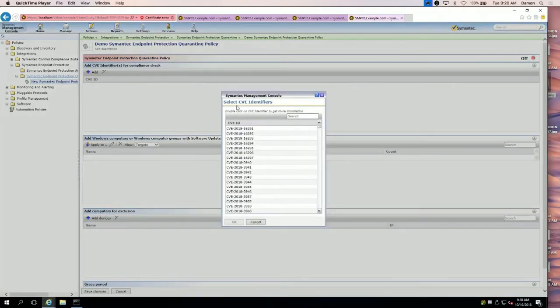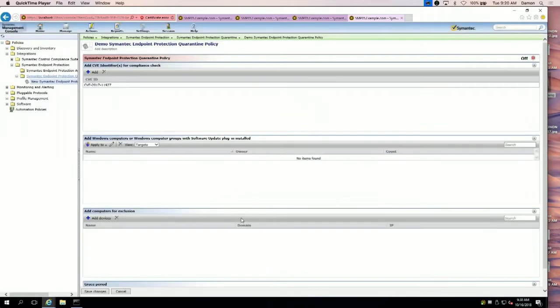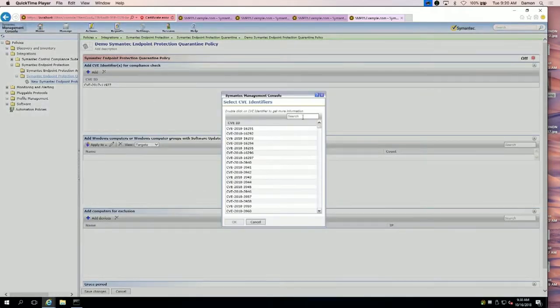So I can actually come in and search for, in this case I know 2 CVE IDs that if they're seen in my environment, I do not want those machines to have access to my network. I don't want them cut off from certain resources. I want them cut off from network access entirely. But I do want to be able to remediate the situation that's out there as well. So I'll go ahead and select those 2 systems.